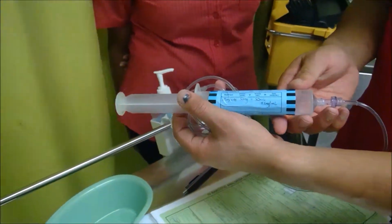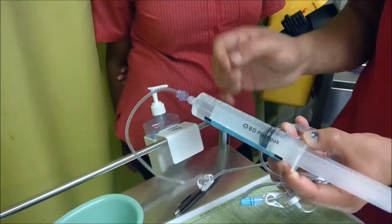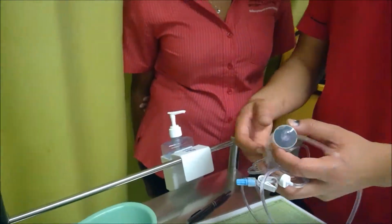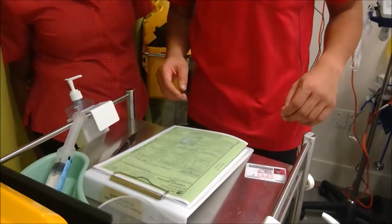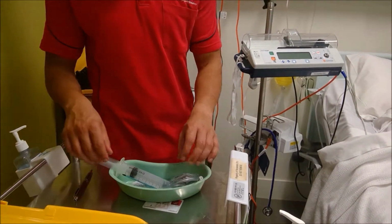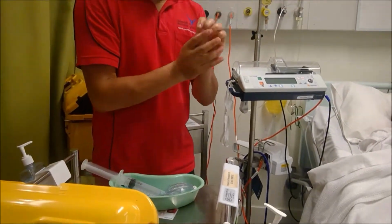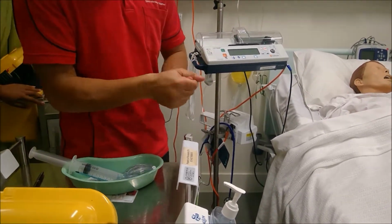This is the syringe that we've loaded the medication into, and it's 50 mils altogether. Do you agree? Yes. Thank you. Okay, so I'll just prepare the PCA pump and give the education to the patient.